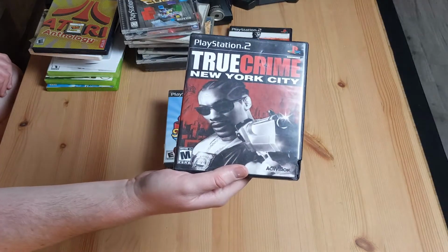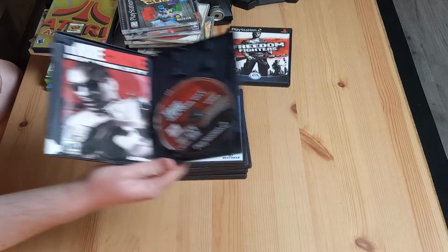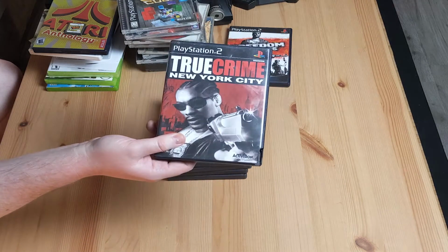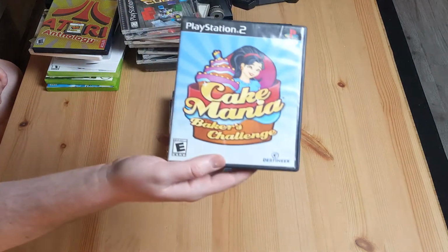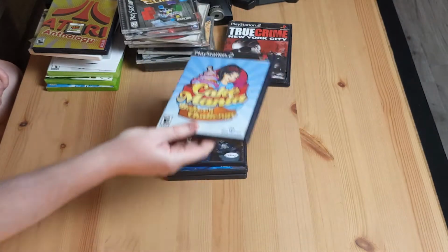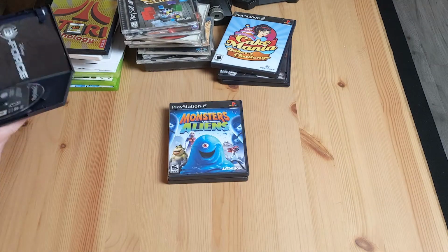True Crime New York City. If you don't know, that one's like a $15, $17 game. I do already have that one as well, but broken case. But $3, obviously good on that. And then all these are for the collection. Nothing too crazy, but Cake Mania, Baker's Challenge. Bit of a strange looking one. Disney G-Force. I think this one's complete.